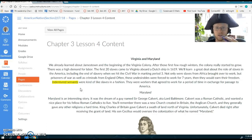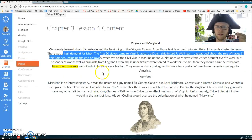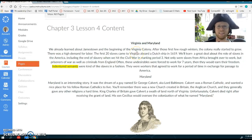So we already learned about Jamestown in the beginning of the Virginia colony. After those first few rough winters, the colony really started to grow. There was a high demand for labor, and you ended up having some of the first slaves come into the New World. We had 20 slaves coming from Virginia aboard a Dutch ship all the way back in 1619. Now we're going to learn a great deal about the role of slaves in America and the eventual ending of slavery when we talk about the Civil War all the way off in marking period 3.